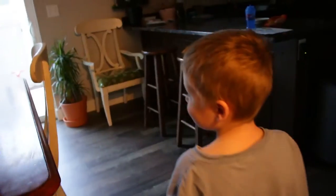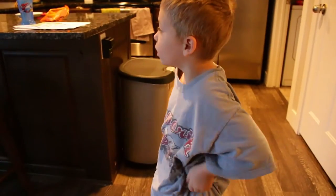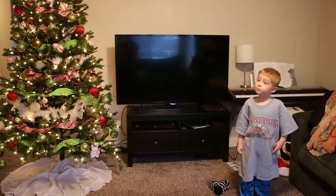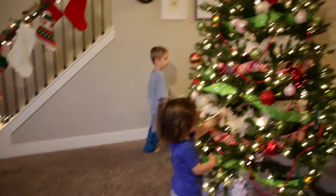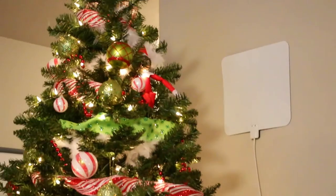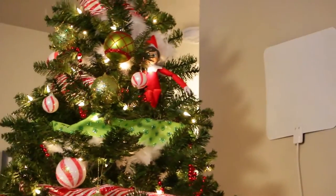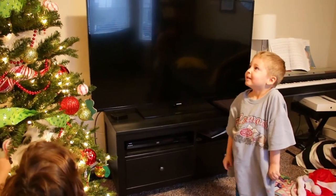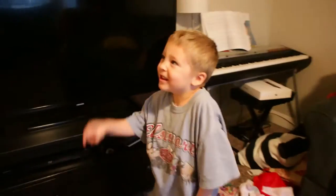What? He doesn't have to be on a shelf. He could be anywhere. Where? I don't think he's in here. I bet he's somewhere else. Up, up, up. Oh, I see him! There he is, sneaky elf. Sneaky elf. Yeah, maybe a little too sneaky.